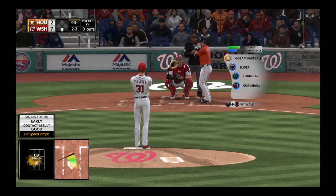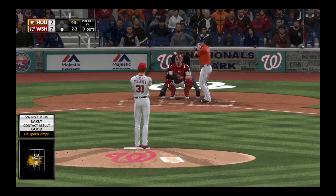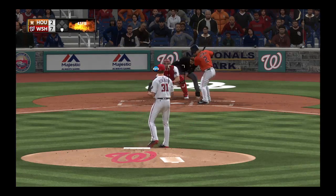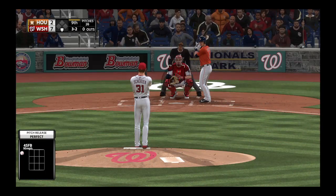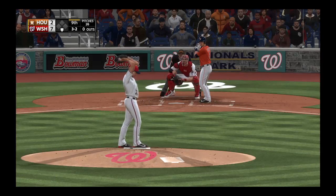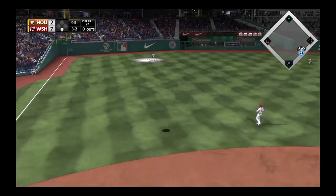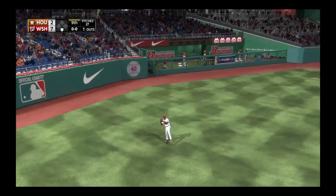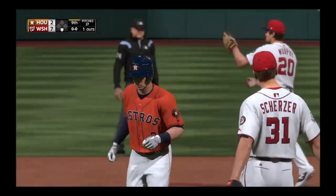Ooh. Hey, great swing right there. I know the ball's foul, but he absolutely laced that pitch right there. He's just got to stay back a little bit longer. And he tries to get him to reach for it, but it stays outside. 3-2. Pulled high in the air out to left field. Taylor is there, and he makes the catch. 2 outs. 2 more outs, and this thing is over.